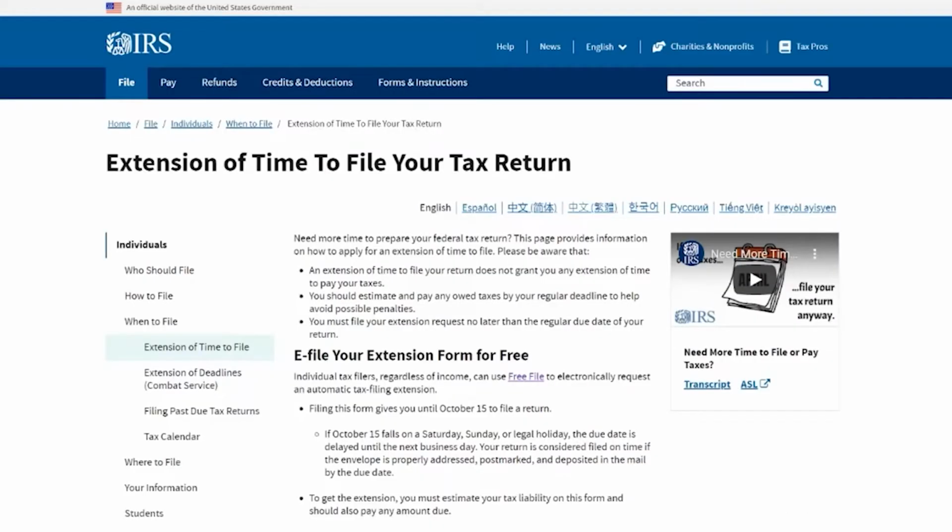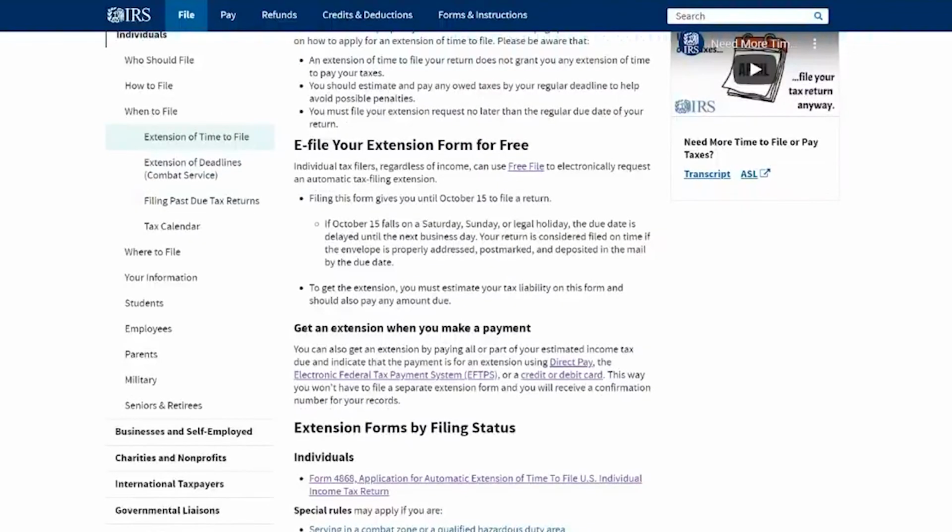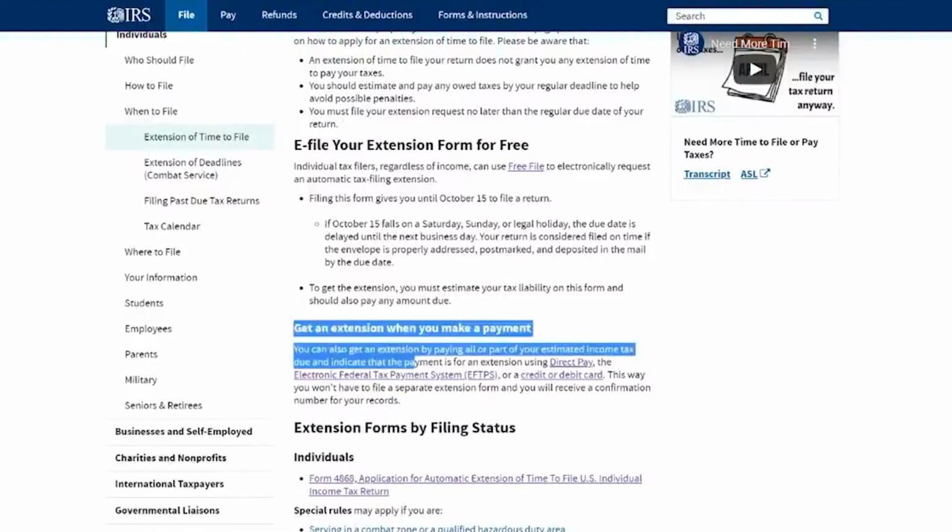We are on the IRS extension of time to file your tax return website. I will leave a link down below for you, but this is just the main page that says, hey, if you need an extension, this is how you do it, direct from the IRS. Like I said earlier, someone from YouTube was just like, hey, try it this way. And because I slightly have trust issues when it comes to these things, I decided to do some digging, and lo and behold, it is literally right here.